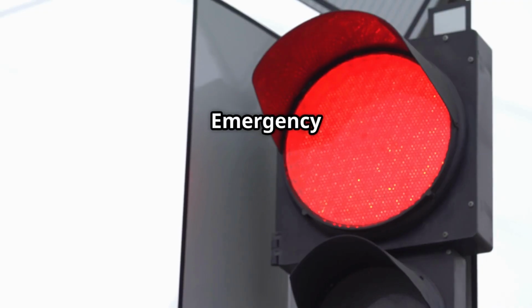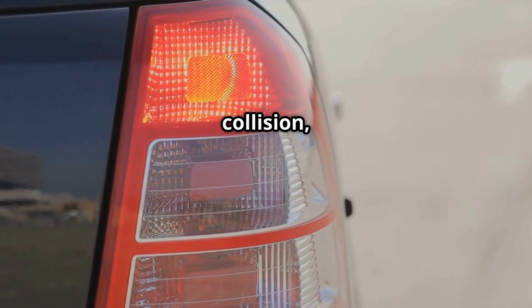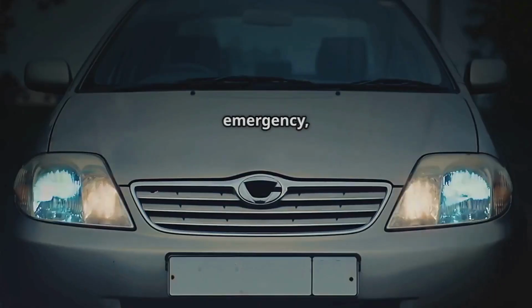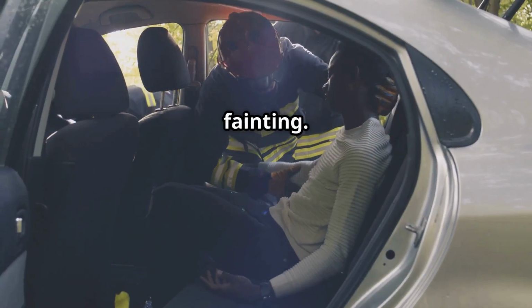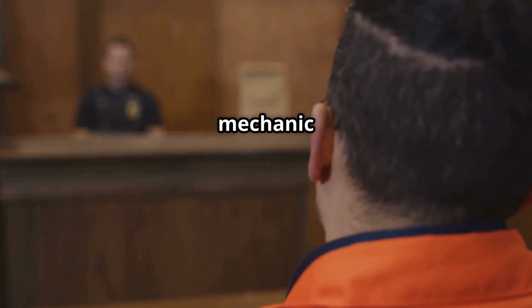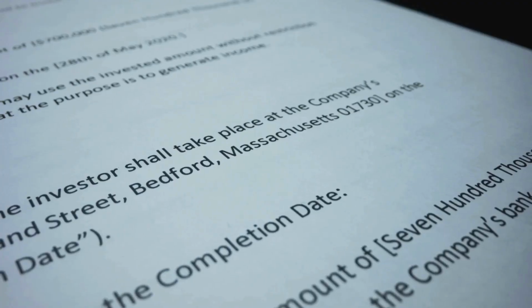Necessity or emergency defense. You might argue you ran the light to avoid a collision, you had a mechanical failure, like your brakes locked up, or there was a medical emergency such as a passenger fainting. You'll need to testify under oath and possibly provide evidence like a mechanic report or a witness statement, but this can be persuasive.